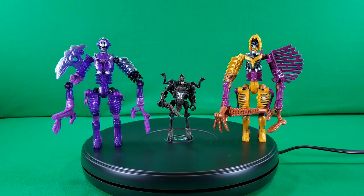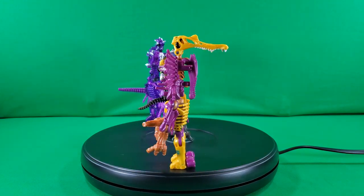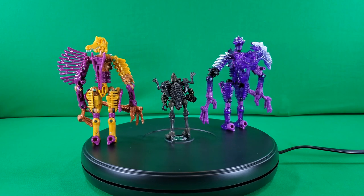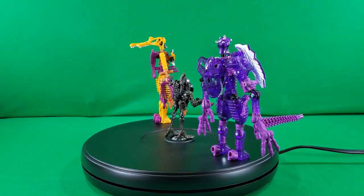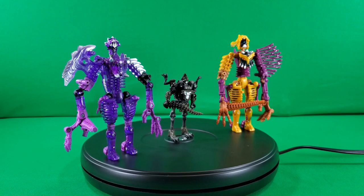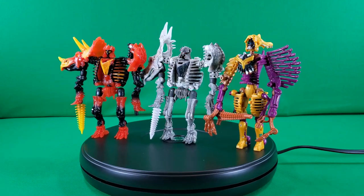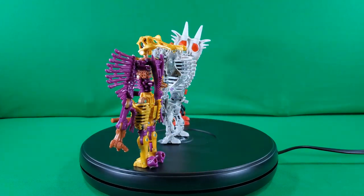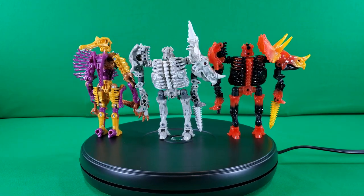And here we have Spindle with Kingdom Core Class Vertebrae and the Kingdom Spoiler Fossilizer figure from the Megatron and Skelevor 2-pack. Skelevor. Here's Spindle with Kingdom Deluxe Ractonite and the Hasbro Pulse exclusive Generation Select, Tricranius. He's the one that came with all the blast effects.